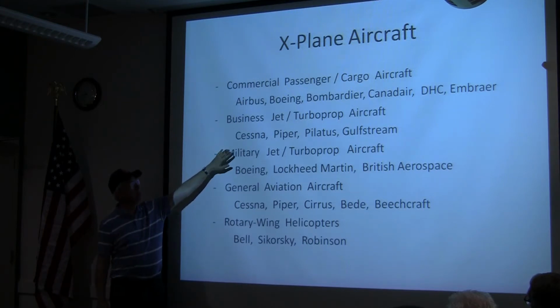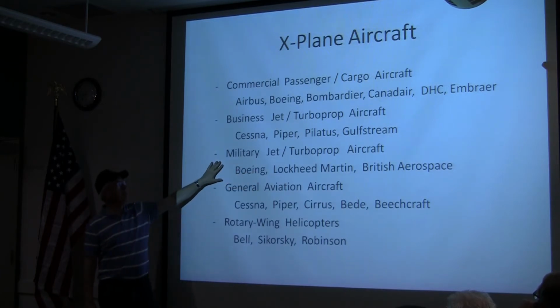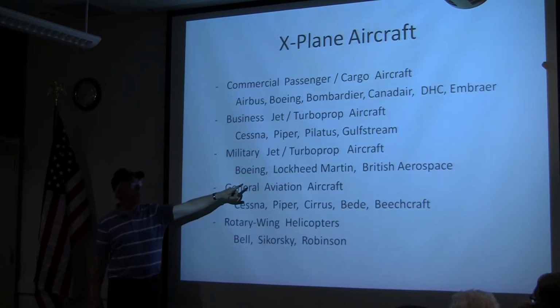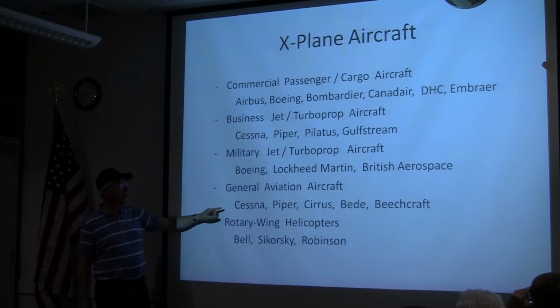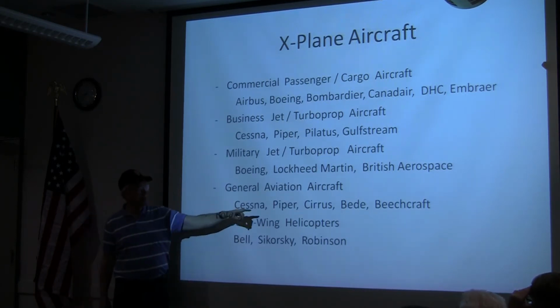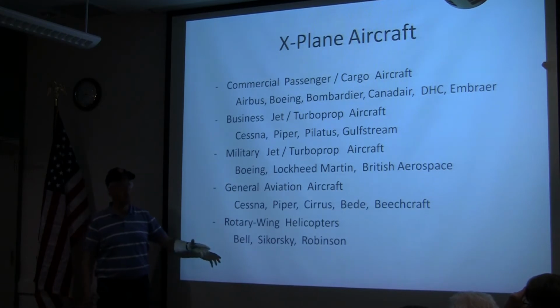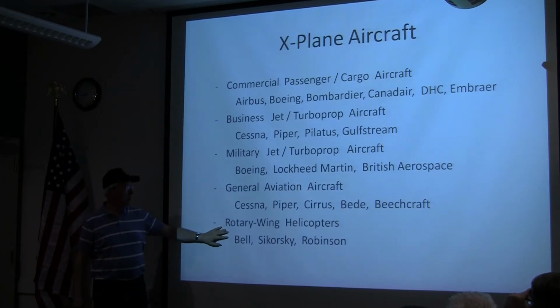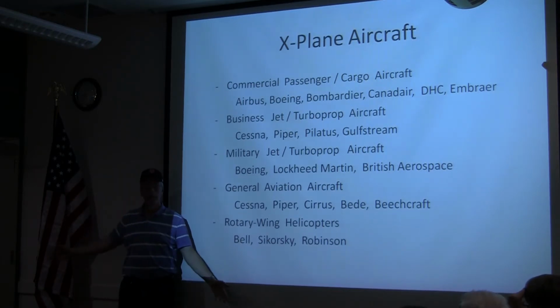There are business jet and turboprop aircraft in Cessna, Piper, Pilatus, and Gulfstream. There are military jet and turboprop aircraft being Boeing, Lockheed Martin, and British Aerospace. There's general aviation with Cessna, Piper, Cirrus, BD, which I have a model of. I'm going to demonstrate to you tonight what I've done with it, and Beechcraft. It's probably the world's smallest jet. There's also rotary wing aircraft, helicopters from Bell, Sikorsky, and Robinson. Any questions?